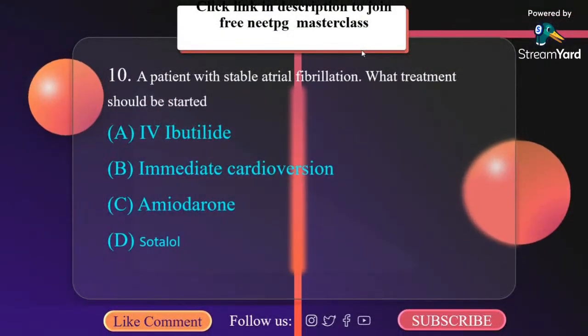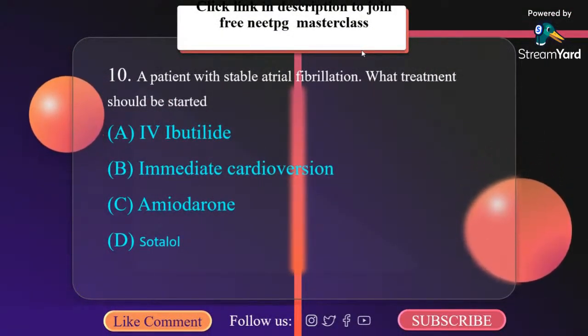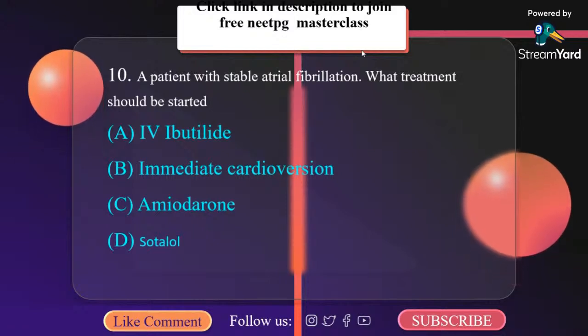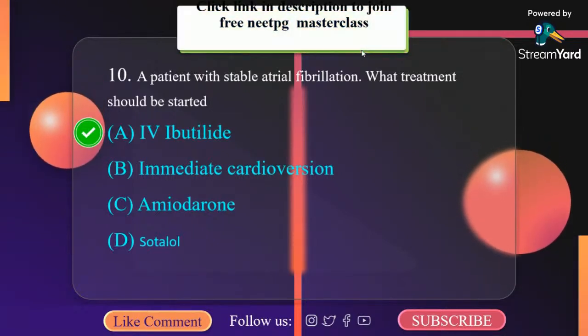A patient with stable atrial fibrillation, what treatment should be started? Stable atrial fibrillation: A. IV ibutilide, B. Immediate cardioversion, C. Amiodarone, D. Sotalol. It is IV ibutilide.